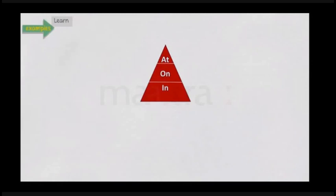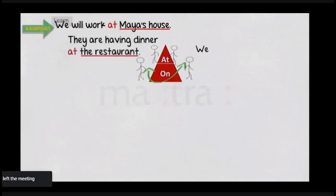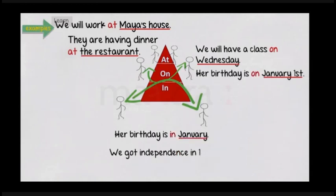Some more examples. We will work at Maya's house. They are having dinner at the restaurant. We will have a class on Wednesday. Her birthday is on January 1st. Her birthday is in January. We got independence in 1947.